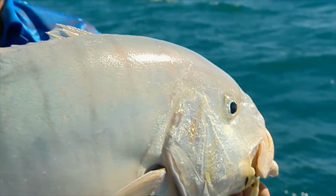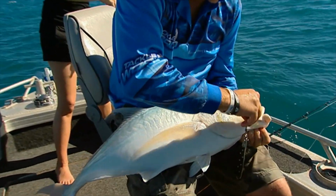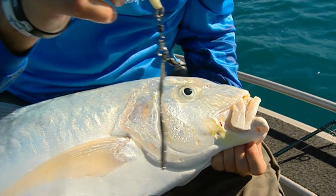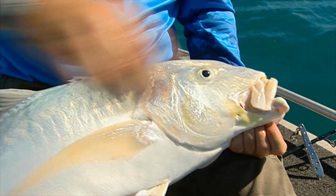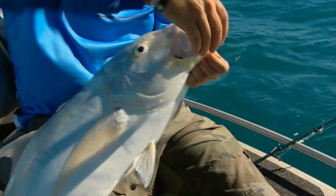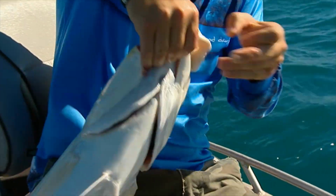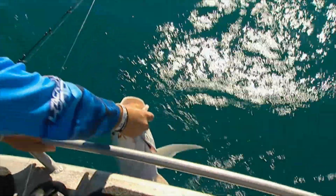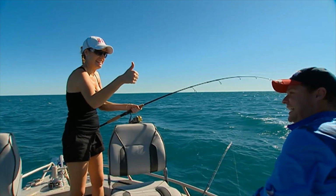Well, time for you to go back, Mr. Golden Trevally. And if I just put you there, this is the beauty of using a single hook. Jet wants to feed him. We'll feed him another lure, okay, mate? And that is a pretty, pretty fish. I'm going to watch out for his tail as he scoots down there. I'll just put him back this way. Watch him swim away, Jetty. Up, and away she goes. One golden trevally down, Dale.